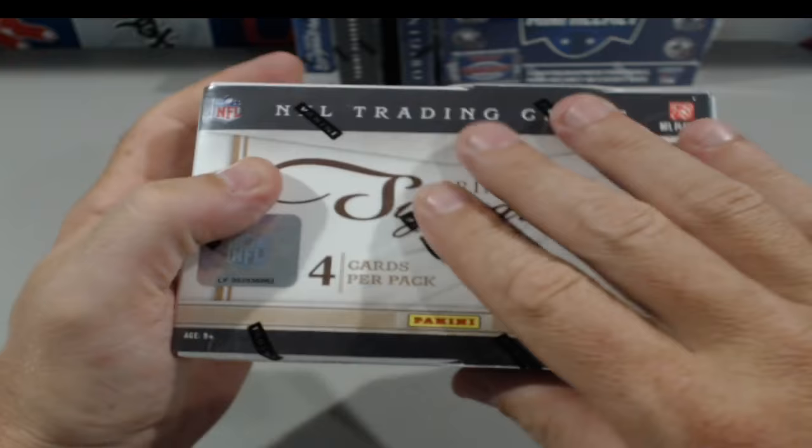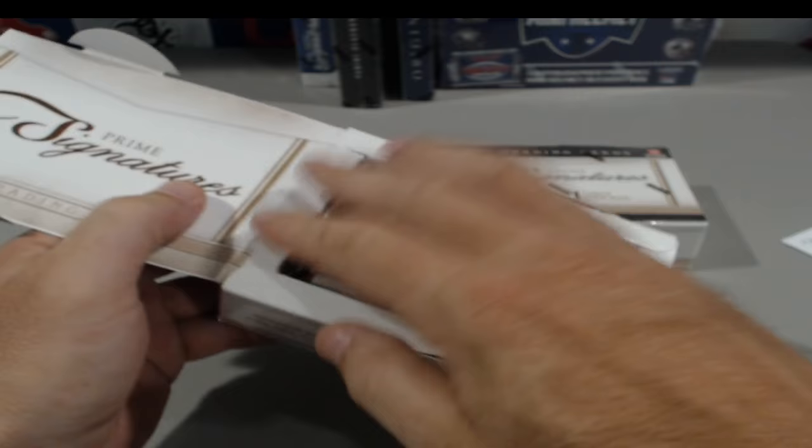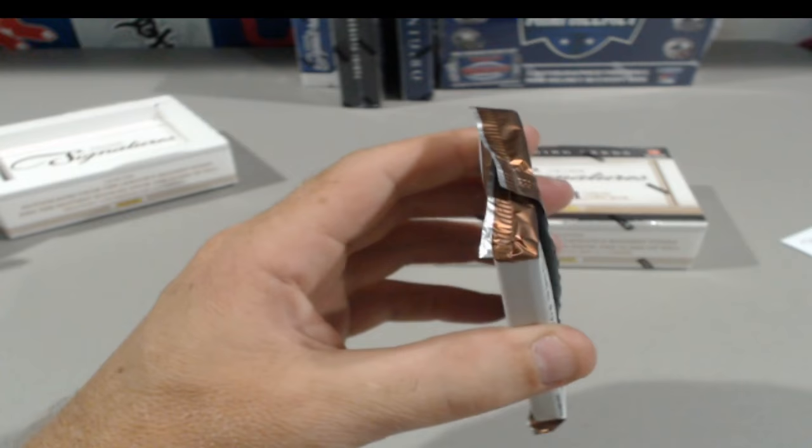A Harold Baines? Oh, sweet. Harold Reynolds or Baines? Baines, White Sox. Oh, yeah, okay. We've seen two Carlton Fisks, a couple John Smoltz. Who else have we seen? There's been some good names.